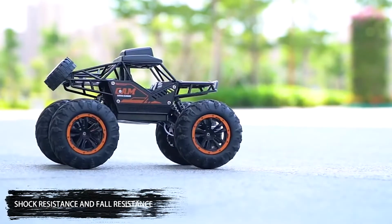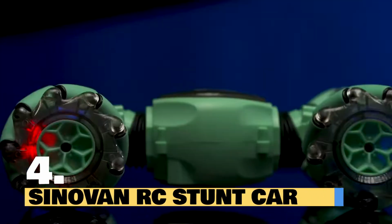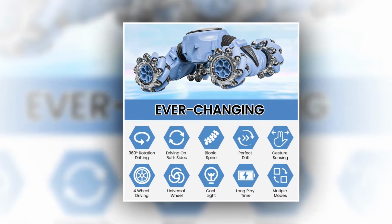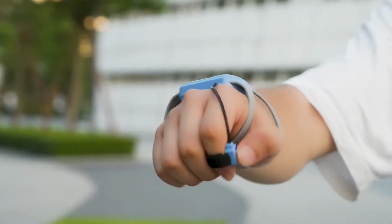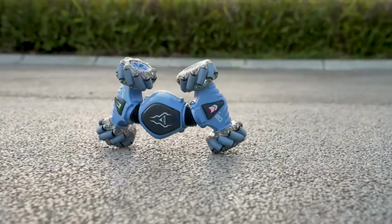Introducing the Sinovan RC Stunt Car, the ultimate thrill ride for kids of all ages. With its cutting-edge features and innovative technology, the Sinovan RC Stunt Car takes remote-controlled fun to the next level. Featuring gesture sensing technology, this car responds to your hand movements, putting you in complete control of the action. It's like magic. I can make it go forward, backward, and even spin around just by waving my hands.